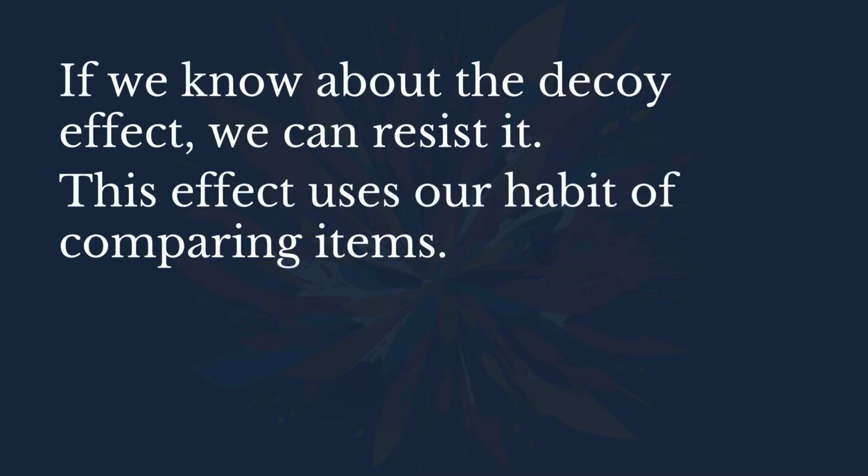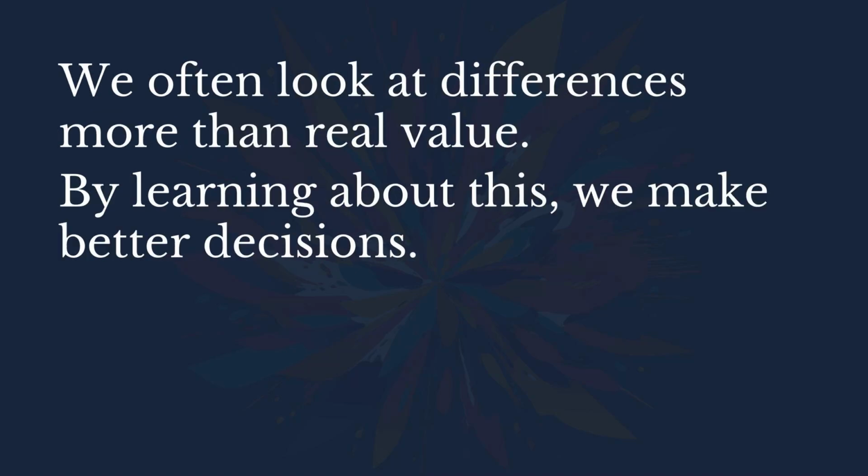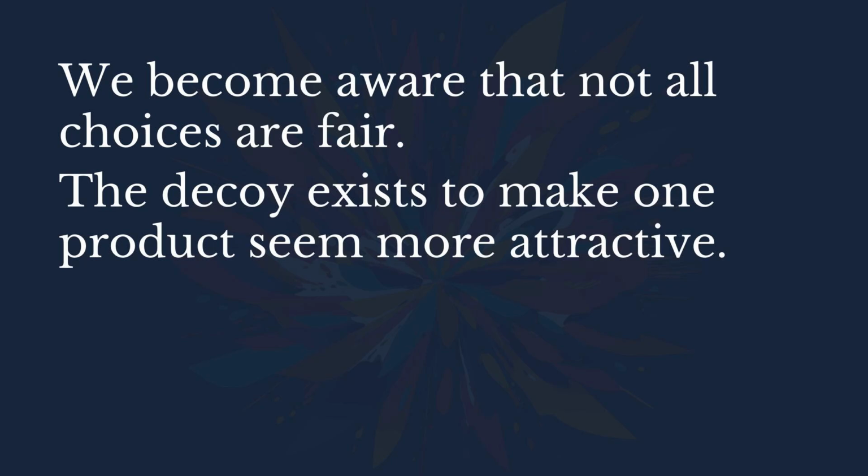If we know about the decoy effect, we can resist it. This effect uses our habit of comparing items. We often look at differences more than real value. By learning about this, we make better decisions. We become aware that not all choices are fair.